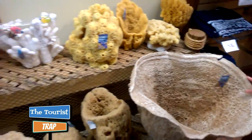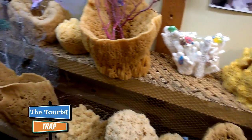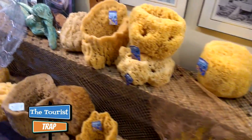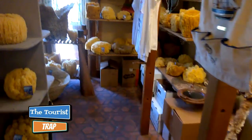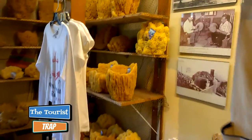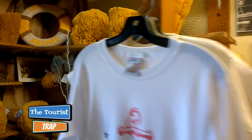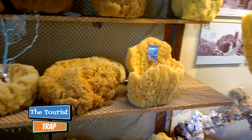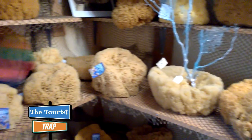$159. There's a whole bunch of oddball sponges back this way. It's just really incredible, as I always say. Going down through here is just sponges after sponges after sponges. You can't get enough sponges, I don't think. There's a whole bunch back here on the shelves as well. You know, Gilligan on Gilligan's Island would really be proud of this shop. And probably Ginger as well.